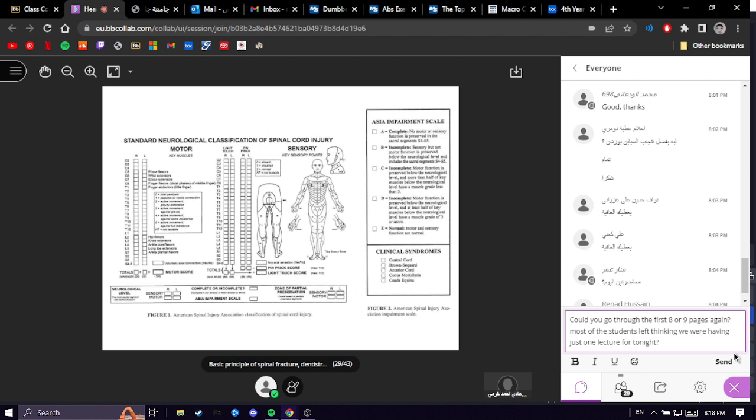A is if the patient lost all the motor and sensory function below the injury level. Okay, so A and E should be straightforward for you guys. B is incomplete, and this patient has some sensory function, but they have zero motor function. That's B. And then C and D is a bit tricky, because the difference between them is focused on the motor function. And I will explain for you guys how we measure the motor function.